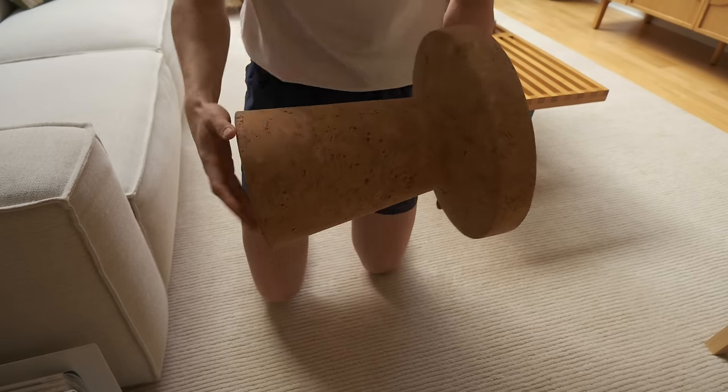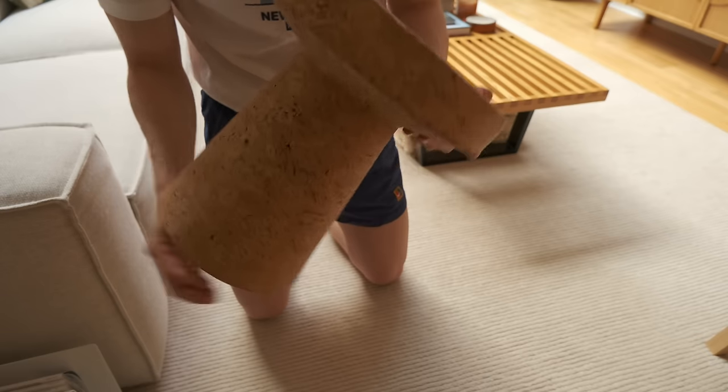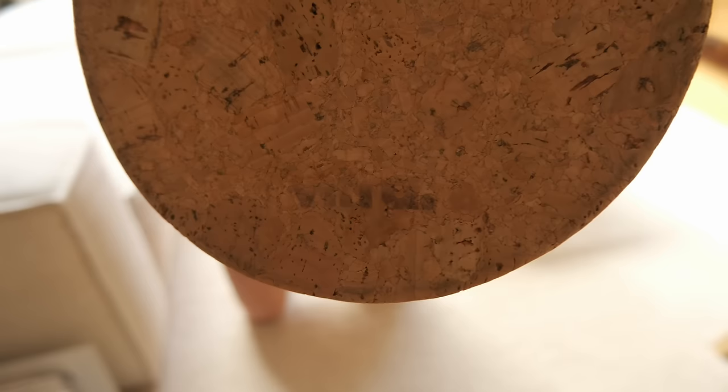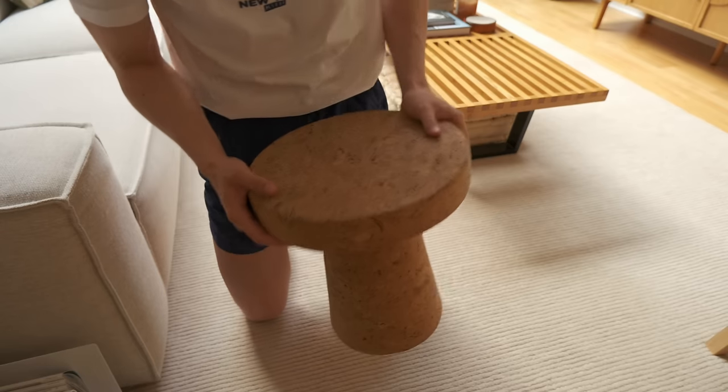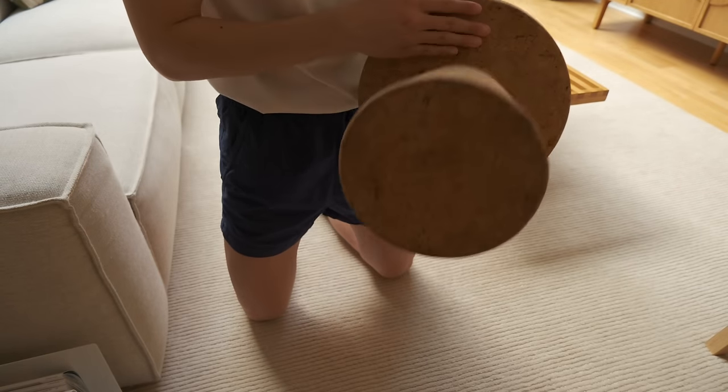So as you can see here, it is entirely made of cork. Honestly, it kind of looks like the top of a wine bottle, and you can sort of see the fading Vitra stamp on the bottom to let you know it's an authentic product. And honestly, I wasn't really sure how it would feel, but holding it right now, it's actually pretty weighty. I'm definitely happy with that.